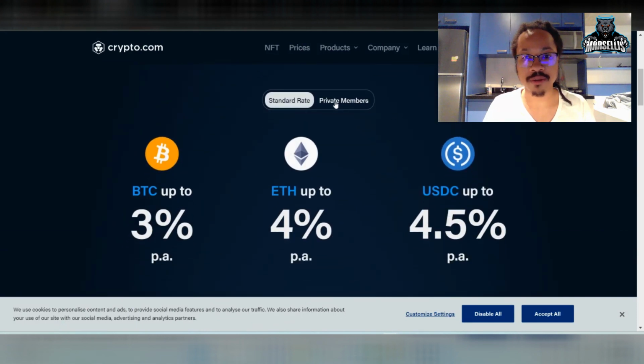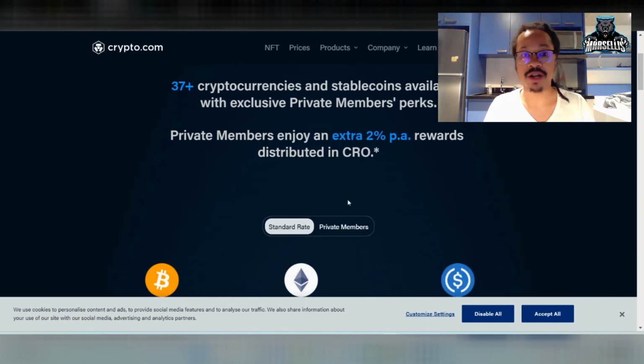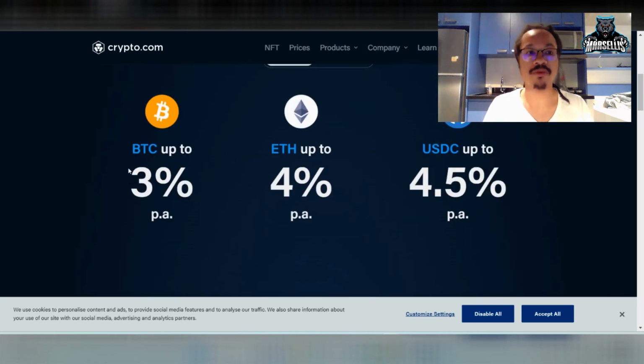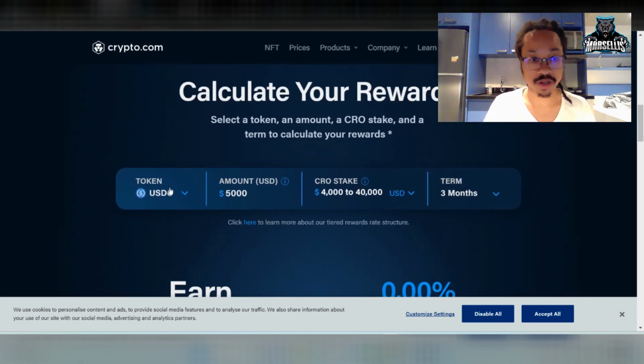So you can be a standard member or you could be a private member. Obviously, it costs a lot more to become a private member because you're going to have to get a different type of card for that. So you're going to have to stake a lot more. So anyways, you can see up here, Bitcoin up to 3%, Ethereum 4%, USDC 4.5%. So it's all good there.